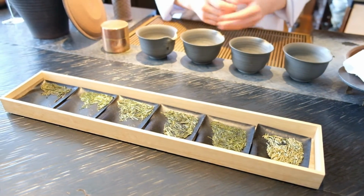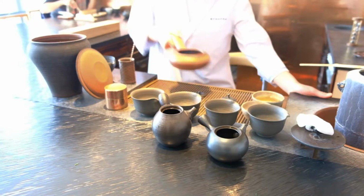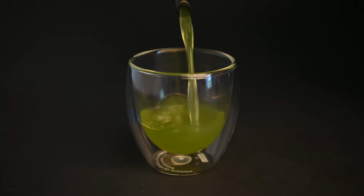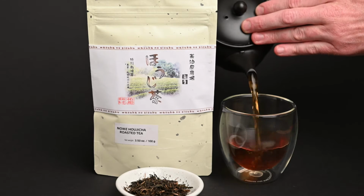The next course of the tasting is Hojicha. The tea master lays out 6 different types of teas to choose from and then roasts one of them by hand in a special type of pan. As the leaves are roasted, the flavor is changed completely. It trades these fresher notes of steamed vegetables and citrusy fruit for warmer notes of coffee and chocolate.